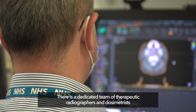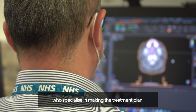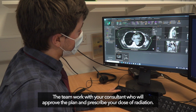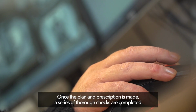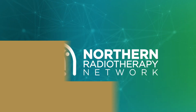There is a dedicated team of therapeutic radiographers and dosimetrists who specialise in making the treatment plan. Every plan is made specifically for the individual patient. The team work with your consultant who will approve the plan and prescribe your dose of radiation. Once the plan and prescription is made, a series of thorough checks are completed before you commence treatment.